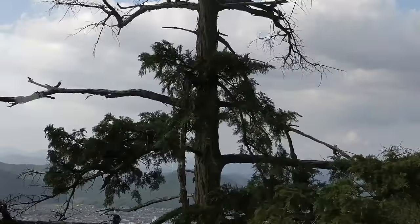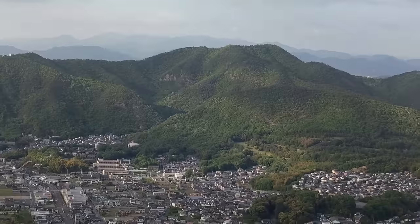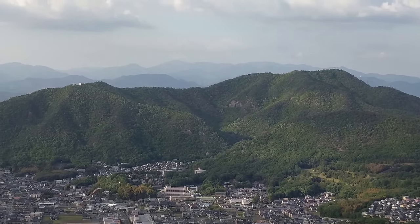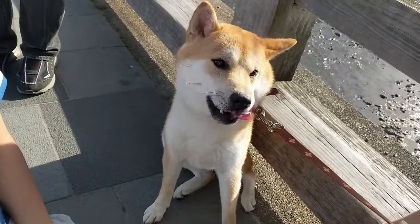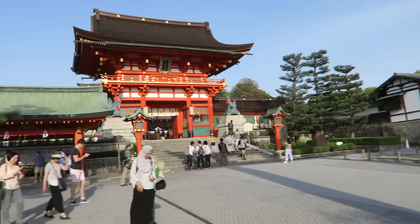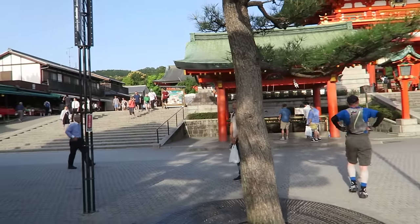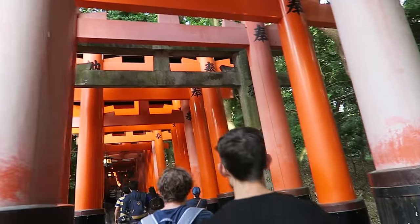Kyoto is actually the last place on our 2-week visit, and we went to all sorts of temples. We went up into castles and saw the mountains. I had such a nice time in Japan in general. I met loads of shibas, including this little fella, who I wasn't actually allowed to touch because he was a little bit twitchy, as you can see. And then we went to Fushimi Inari, which is the very famous orange Shinto gates, and it's just absolutely beautiful. Anyway, let's get on with it, shall we?